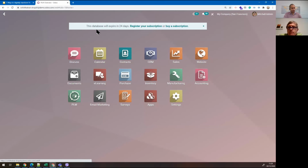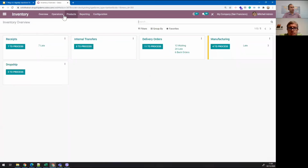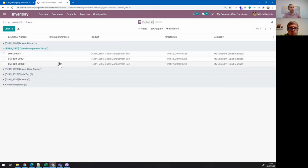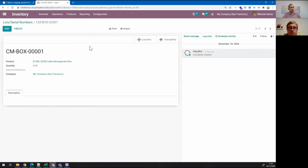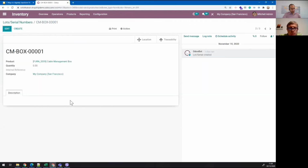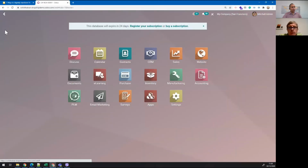Serial number and batch tracking, I was showing you there, which is a part of the inventory management app as well. All the serial numbers and batch numbers are tracked here. If you ever have to recall a particular product, you should be able to do that by the lot number or the batch number. You should be able to see what happened to this particular serial number or batch number on a regular basis.